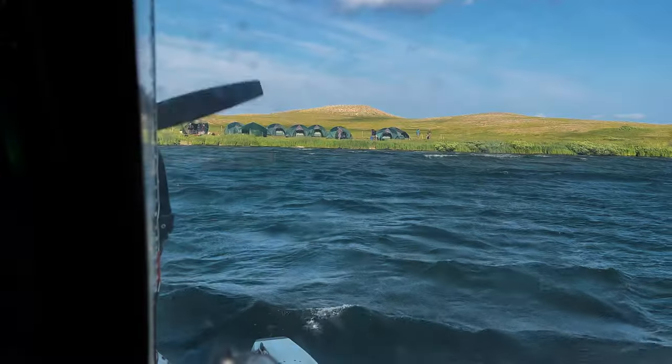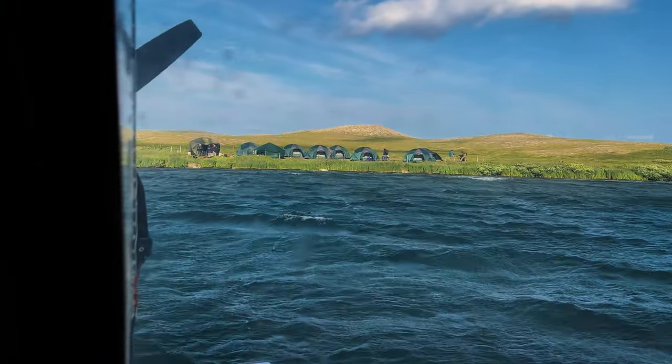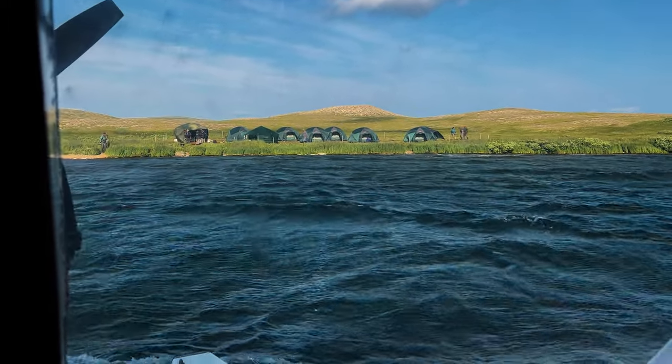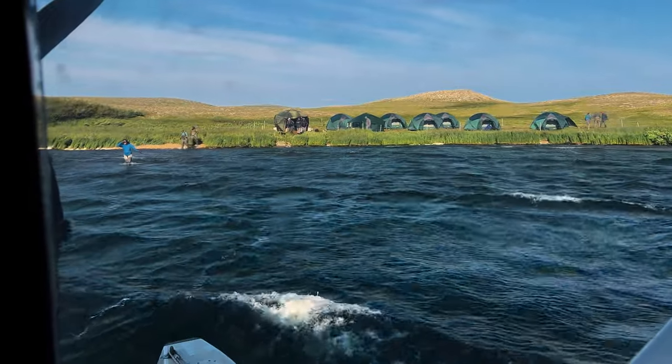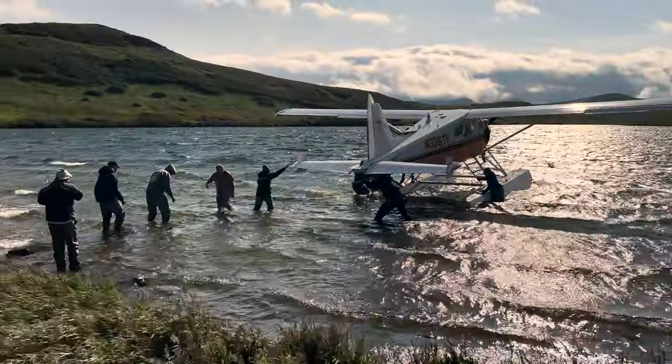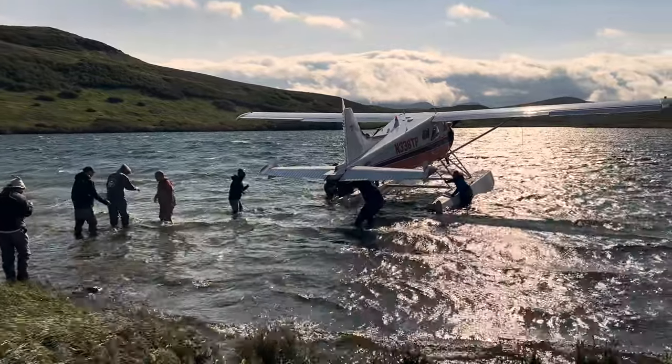Once we arrived, conditions were pretty crazy. We had roughly 40-50 mile an hour winds, so it took a crew of people to keep the plane in place as the rest of us formed a chain line to unload everything, passing it down, as we had to stand about knee high in the water to do all that. So a little challenging with slippery rocks and things like that, but we got it done.